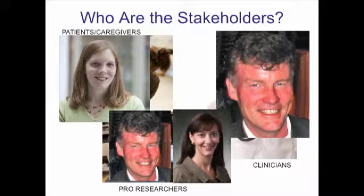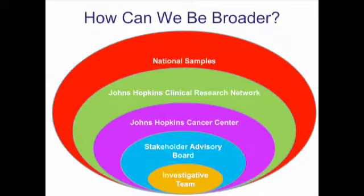But what we tried to ask ourselves throughout the process is, how can we be broader? So I've already said that all stakeholders are on the investigative team, but to be broader, we have a 9-member stakeholder advisory board with additional perspectives and representation of the stakeholders. Additionally, for our data collection, while it would be feasible to collect all the data we needed only from the Johns Hopkins Cancer Center, we've actually incorporated a consortium of hospitals affiliated with Johns Hopkins that include both academic and community practices, as well as rural and urban settings, so that we get a broader perspective.